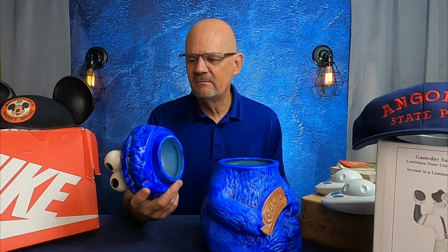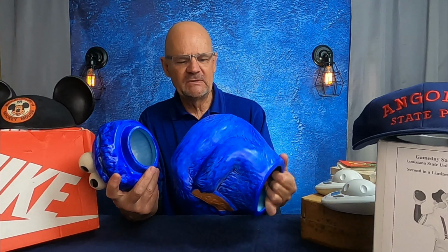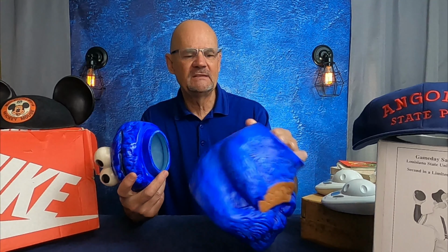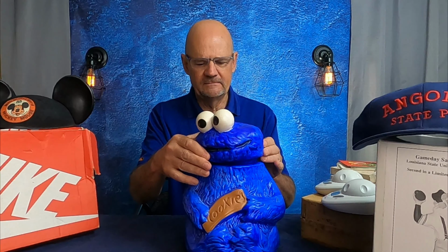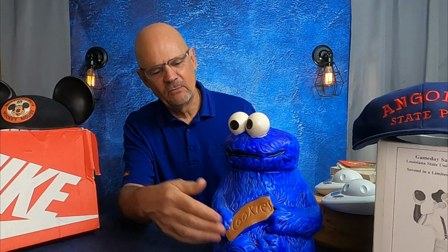I was really happy about that because this cookie jar sells for anywhere from $80 to $250. It's Sesame Street, the Cookie Monster, Muppets Incorporated. It's in great shape. There are no cracks, no chips or anything like that. There is some crazing of the eyes, but I think that just comes with the way that it is. So anyway, I was so happy to get this. I was shocked that it was still there.